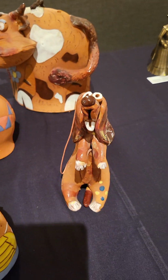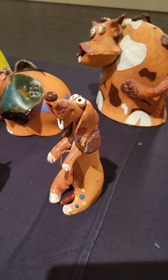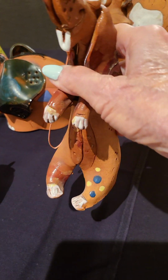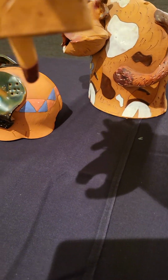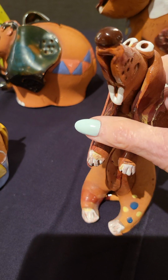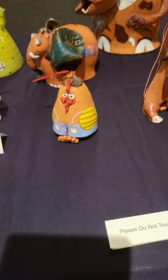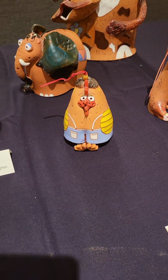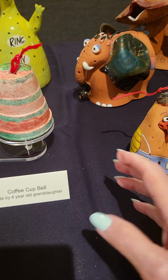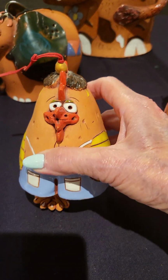And then here's a dog with a really happy look. And he's saying, please, yes, give me a yummy, mommy. And the clapper on this one is his tail. And there's this little chickadee. And the clapper on this one are its feet.